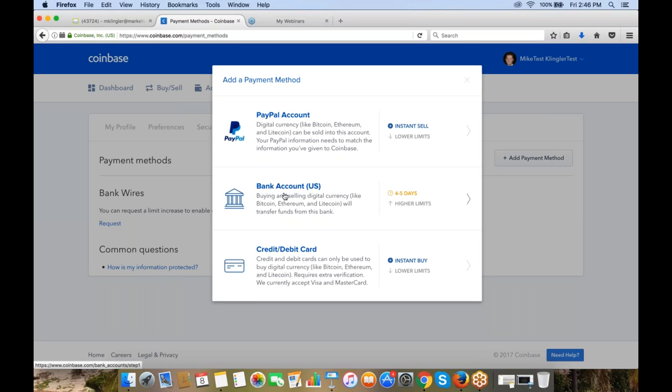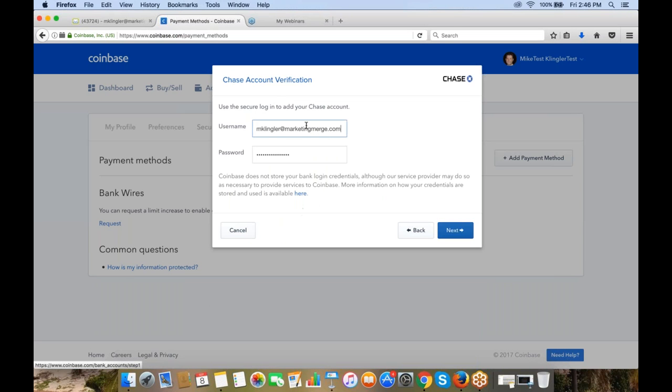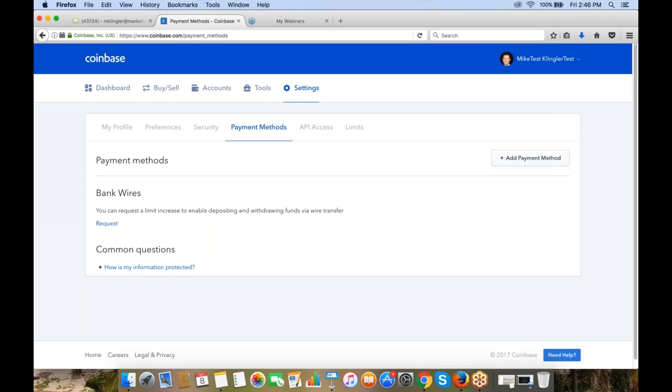But I also suggest that you do set up a bank account at some point. I did. So even though it's slower, it has lower fees. So for example, you would choose your bank. I chose Chase. You would enter your username and password of your bank account. And again, this is the highest level technology. It will communicate with your bank and know everything it needs to know to be able to connect the bank to your Coinbase account. Once you do that, you're going to have lower fees. I think it's 1.99% when you choose connecting your bank account.